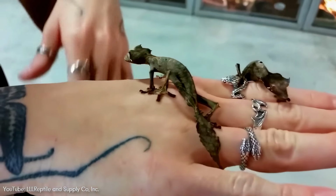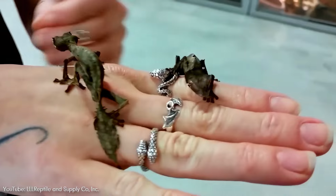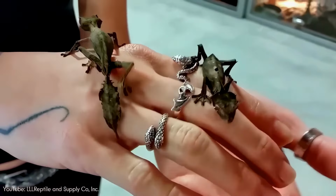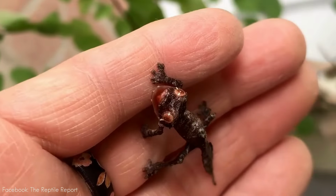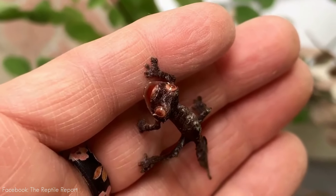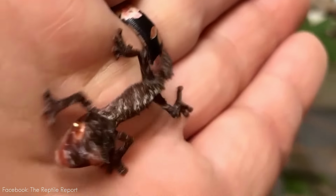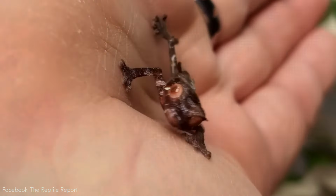This gecko's primary purpose for plant mimicry is self-defense, and concealment isn't the only defense mechanism the satanic leaf-tailed gecko relies on. When threatened, they will occasionally let out a tremendous scream given their small size in an attempt to frighten off predators.